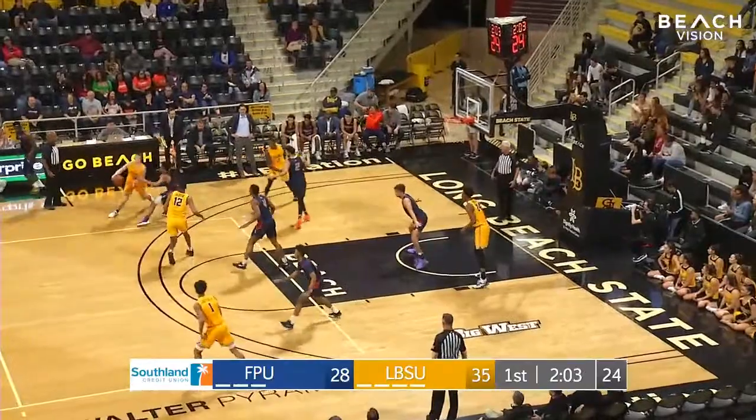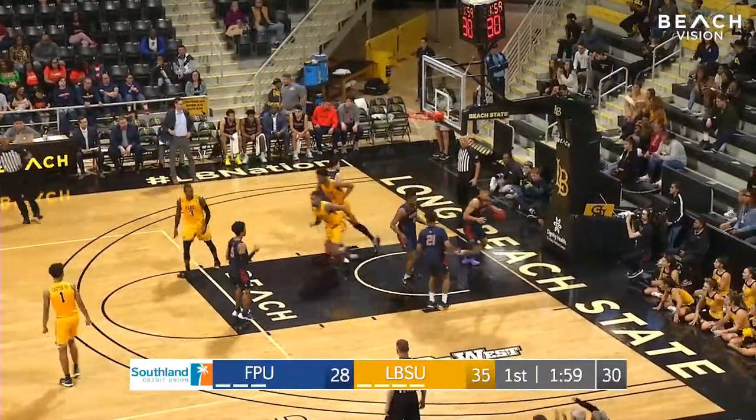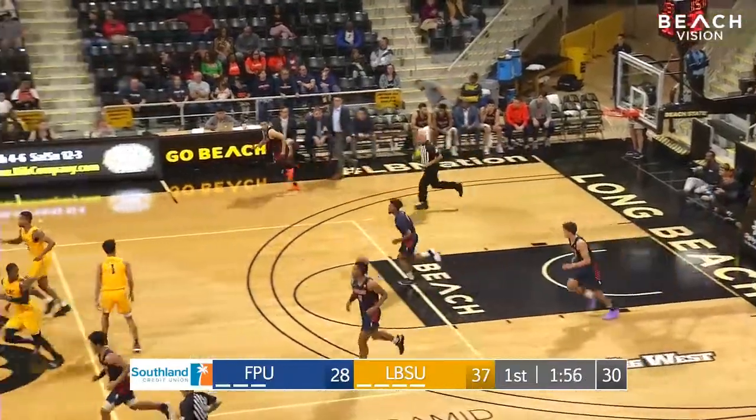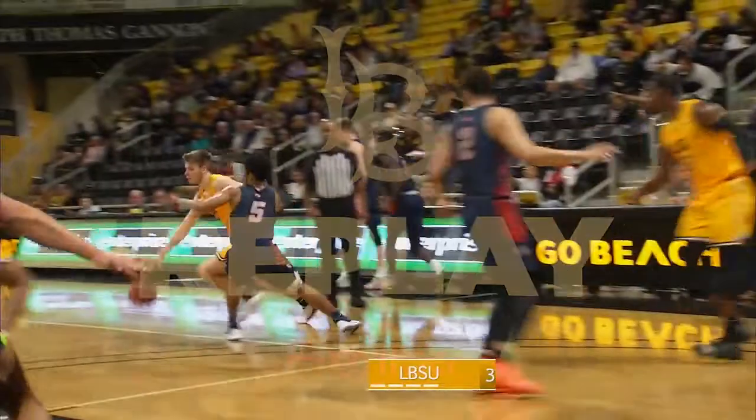Cobb angles near side in the front court to DeGeest into the circle. Jumper two-pointer up, good. DeGeest has made both of his attempts, and it's 37-28.